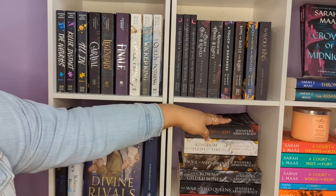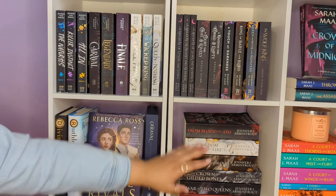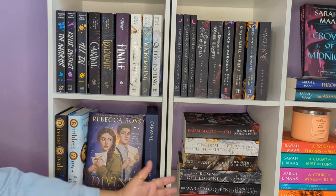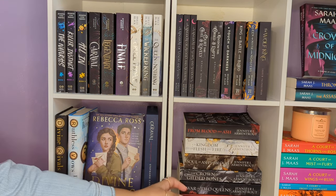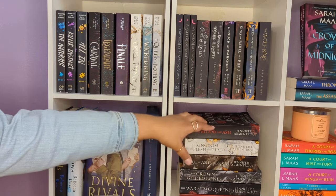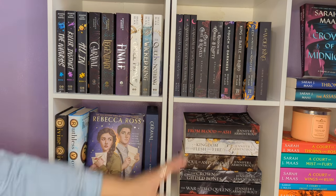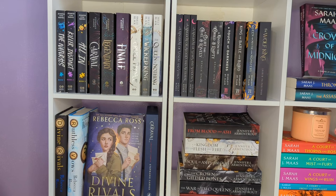All right, then we have the From Blood and Ash series. I have a hate-love relationship with this, because I just hate that they're all not the big ones, and I feel like if they were all the bottom row, it would look nicer, because then I could put something on top of it. But I also like that it gives its own style that way. I don't know if I love it, but for now, it's gonna stay like that.